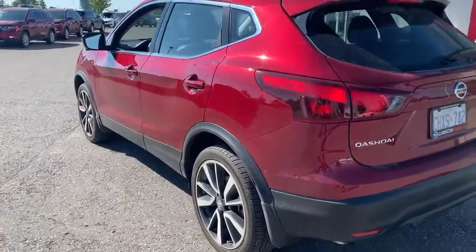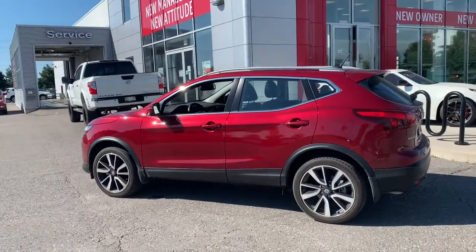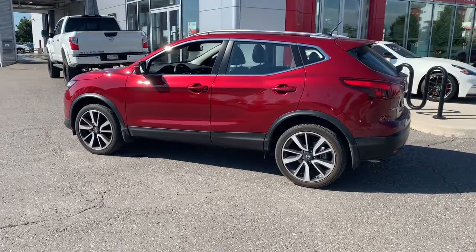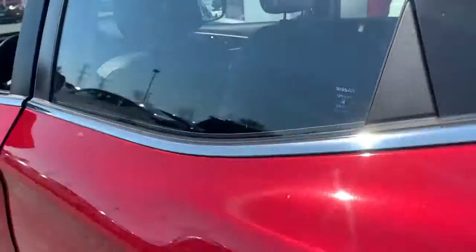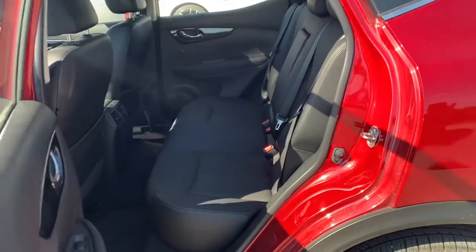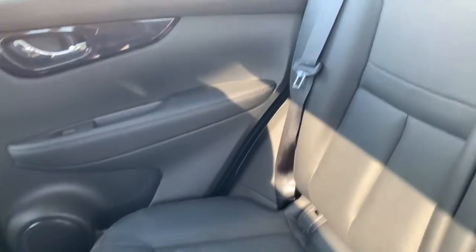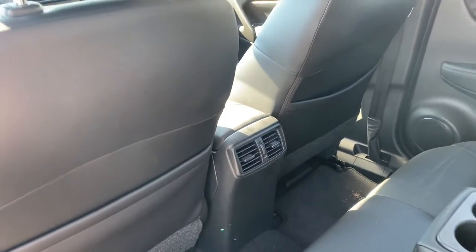Give you a good look at this side as well, and then I'll show you the back seats. You've got your silver roof rails up top. If you need to mount anything, just get yourself a set of crossbars and you're good to go. Nice leather appointed seats. Step back to give you a good look. And then I'll just do a quick little zoom on these seats. Of course, this one does pull down for a cup holder and an armrest for your backseat passengers. Rear vents for your backseat passengers as well.